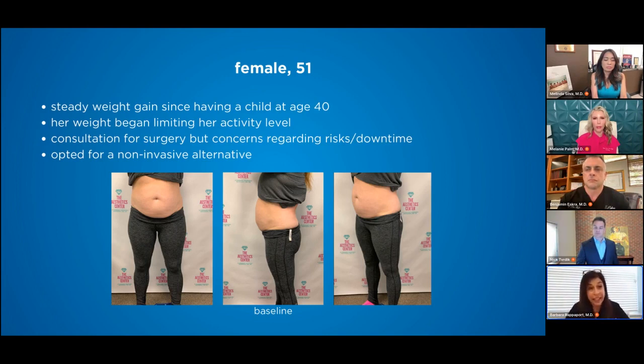But the case here in front of you is one of my very dear patients. She's a fabulous 51-year-old. She was a late first-time mom. She had her baby around 40, and after that gained a significant amount of weight. She was an athlete in her younger days. She was a gymnast. She cheered for FSU, actually. She ran the New York City Marathon multiple times. But after the baby, the weight just seemed to pile on, and she couldn't get it off.